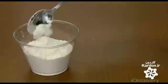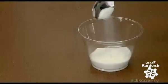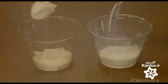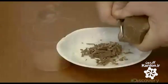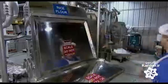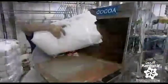Ingredients for the rolled wafer include flour, sugar, cocoa powder, whey powder, milk powder, and dark chocolate. There are 20 ingredients in total. They load each one into a separate bin. The bins all funnel into one of two big mixers one floor below. One mixer blends the wafer batter, and the other prepares the creme filling.